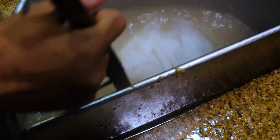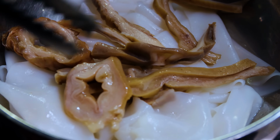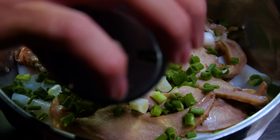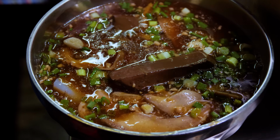Square sheets of noodles are blanched and topped with pork organs, including stomach, intestine, and tongue. Then scallions, a generous dose of ground black pepper, and finally their medicinal broth, which contains pork blood cake.